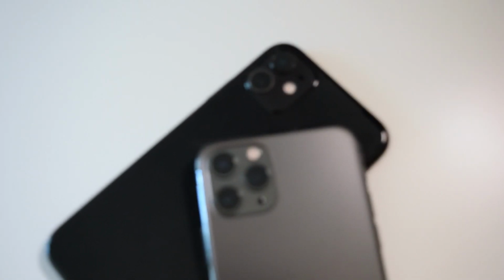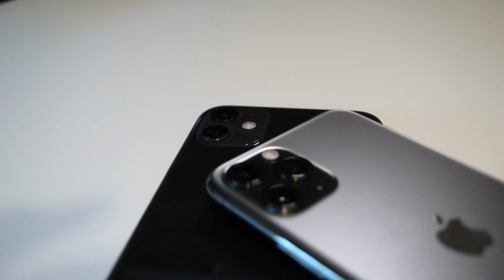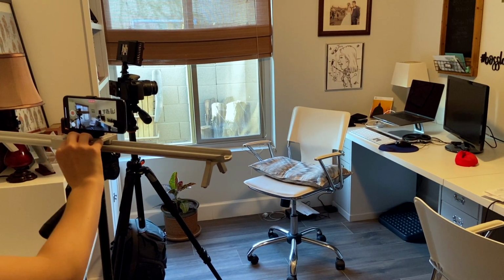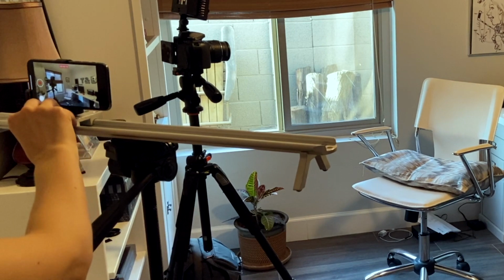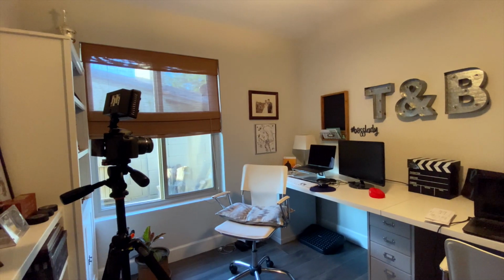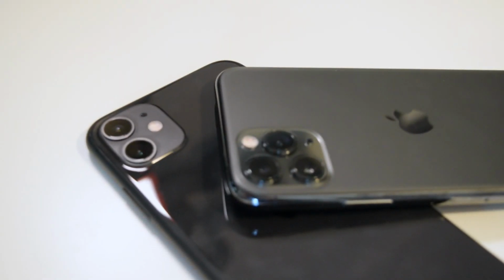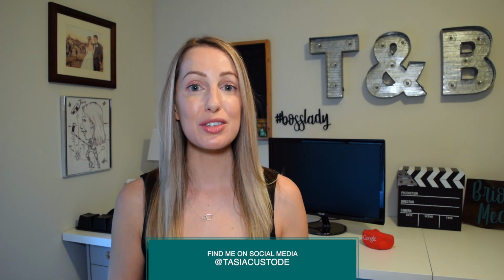In the end, I decided to go with the iPhone 11 Pro solely based on the fact that I'm using it as a second camera on video shoots. So think really heavy video use and storage needs. I am putting this phone to work. And that's what I mean by a prosumer usage. If I wasn't using the device as a second camera and was simply upgrading my iPhone, I would have gone with the 11. So it's really important to think about how you're gonna use the device since there's so much more than just phones.